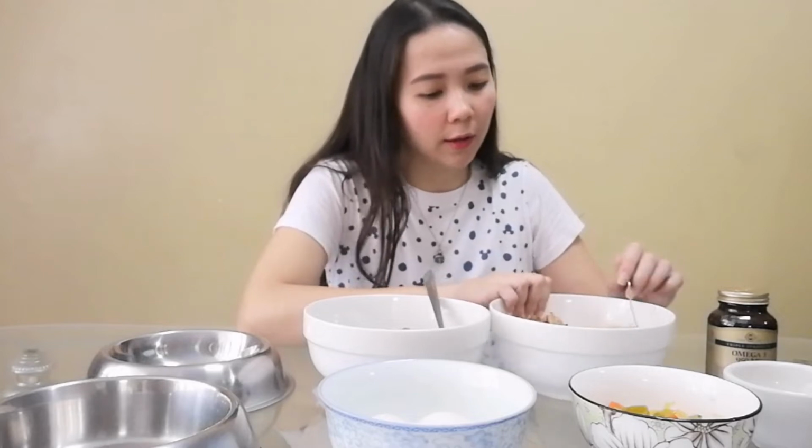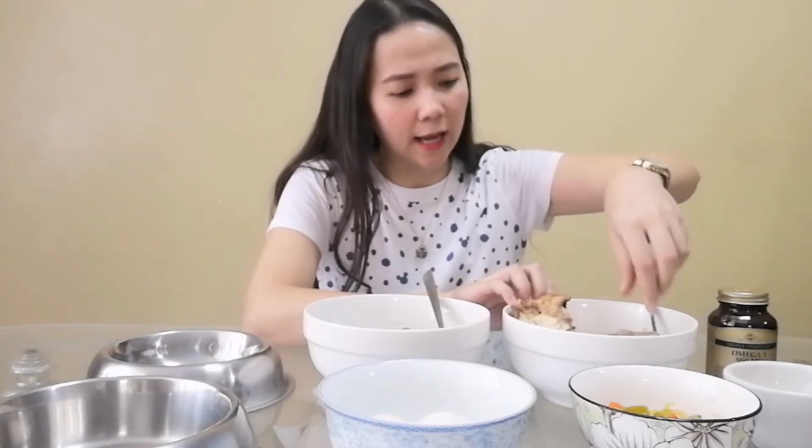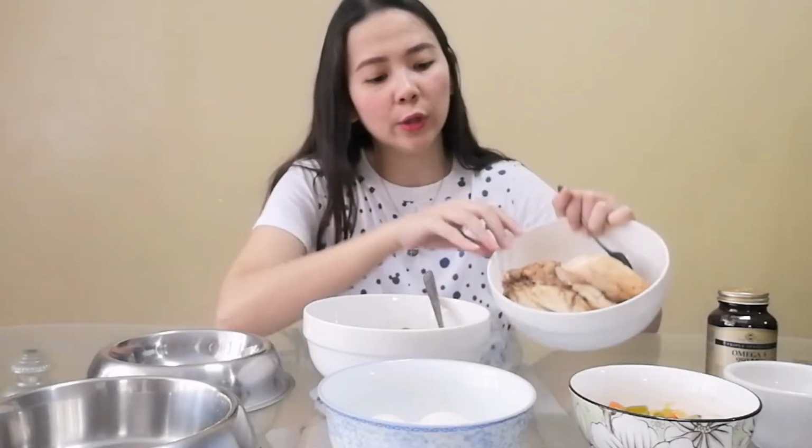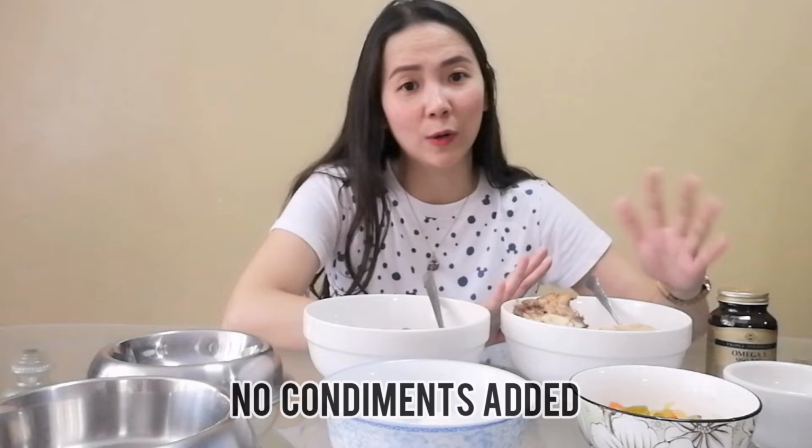So, ngayon, boiled chicken lang po yung binibigay ko sa kanila. So, for example, ito nga po. Hinihimay ko to. Nung niluto po ito ng boiled, wala siyang kasamang condiments na iba. Walang salt, walang pepper, walang garlic, walang gisa-gisa, walang kahit na anong pampalasa. Kasi bawal po siya sa pets.